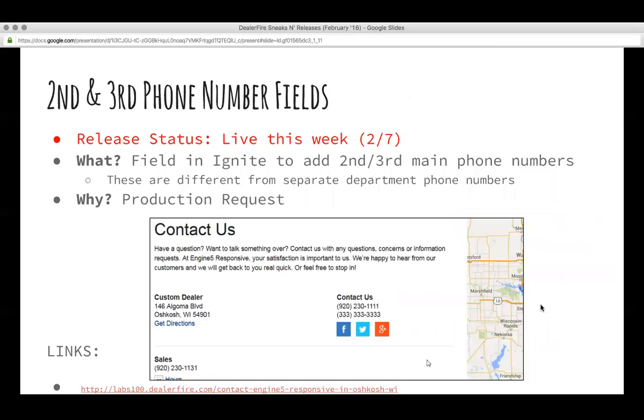Next one, this was a production request, and this is the second and third phone number fields. So under like the contact us, if you see in this example how now we can populate in 2 phone numbers, it's been requested from dealers before. We didn't really have the capability to add those in neatly within Ignite, but we awkwardly had a builder field for it. So now we've connected all of that through, and there's a field in Ignite to add that second and third main phone number. And this is different from the department phone numbers. Those are separate, like you can see on this example, than the sales shows, and that's always been functional, but this was a specific request for a main phone number. They wanted to throw a fax number, something like that, in secondary phone numbers. That is going live with our launch this week.